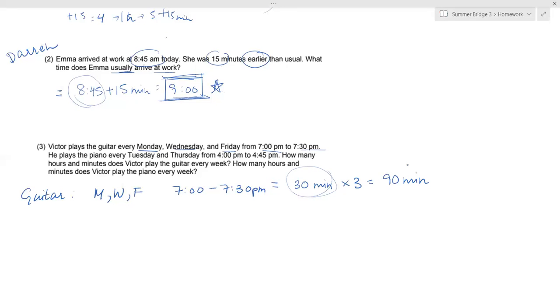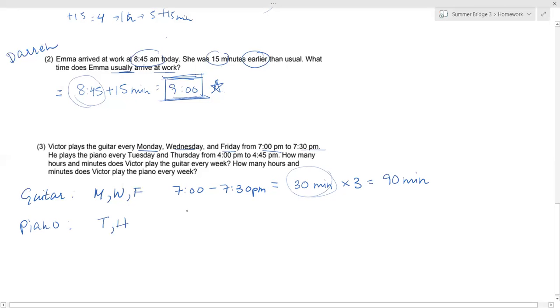And piano is 4 o'clock to 4:45, on Thursday. So you just have to do 45 times 2 also equals 90. Look at you guys. You all know the answer. Why does no one want to volunteer? I know the answer, but I just don't want to volunteer. Okay, so piano is 45 minutes every day. Then he does that 2 times, so that equals 90 minutes also.